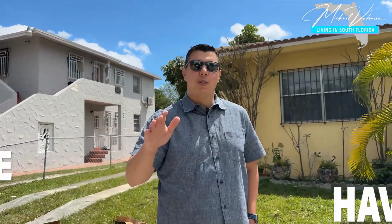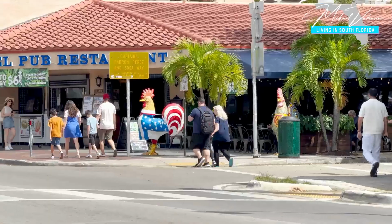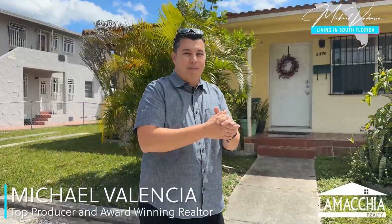If you have ever wanted to invest in Miami or find a property to house hack for yourself, where you can live in one unit and have a tenant on the other side help you lower the housing expenses, well, I'm honored to present my newest listing on 10th Street, literally just 2 blocks away from 8th Street, aka Calle Ocho.